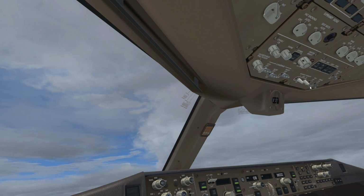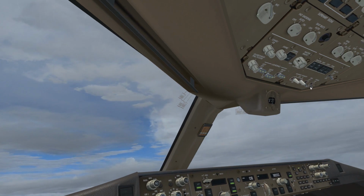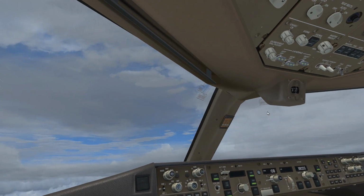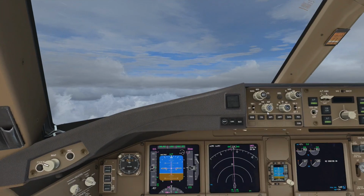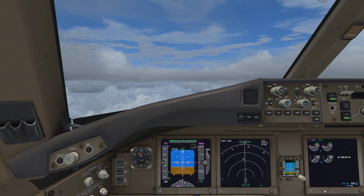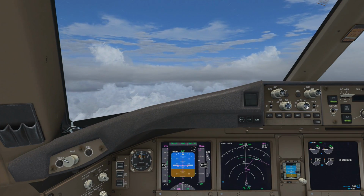Landing lights can come off. I'll turn the taxi light off too. It's not what I wanted. I can't get to it. There we go. Go ahead and turn this range up a little bit now.